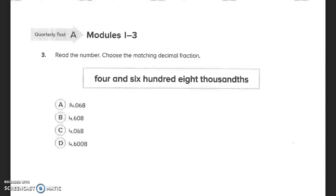4 and 608 thousandths. A, 4.068. B, 4.608. C, 4.068. D, 4.6008.